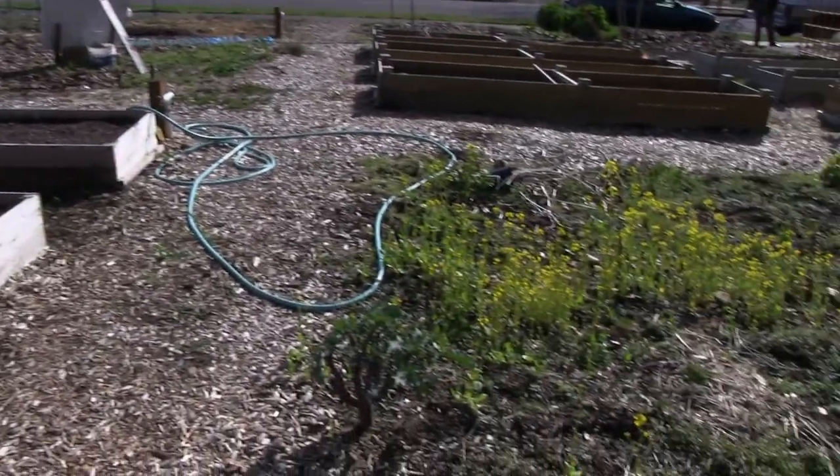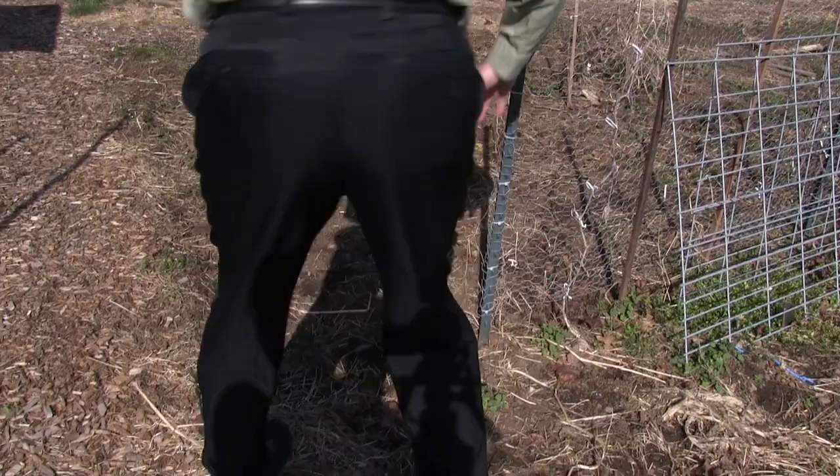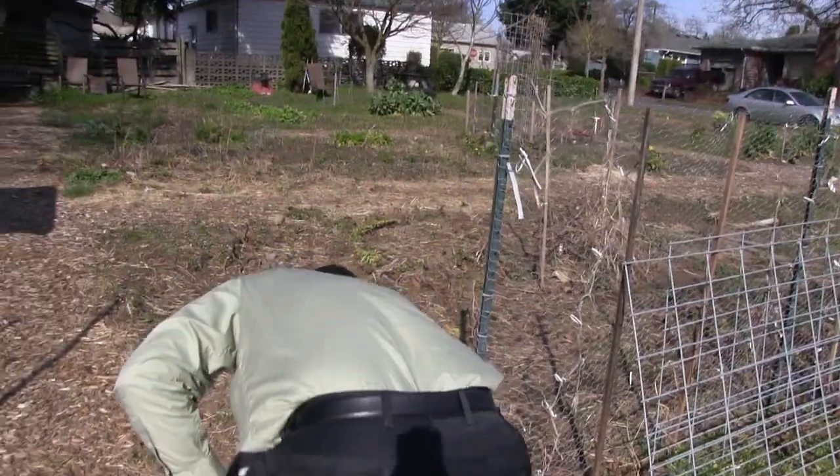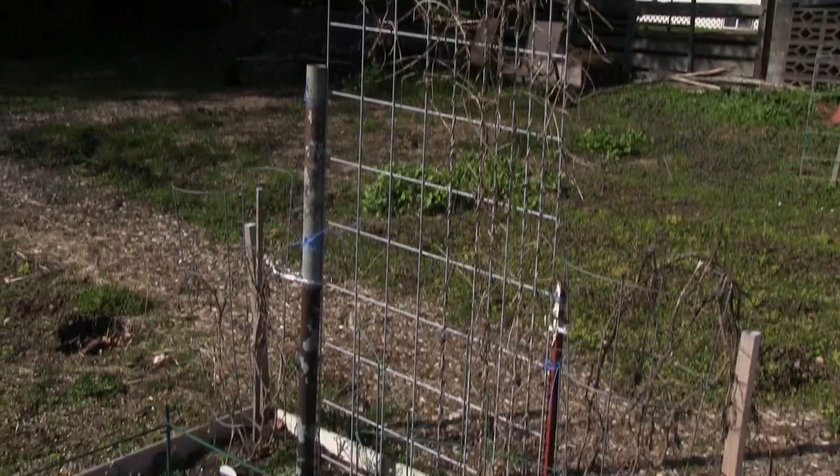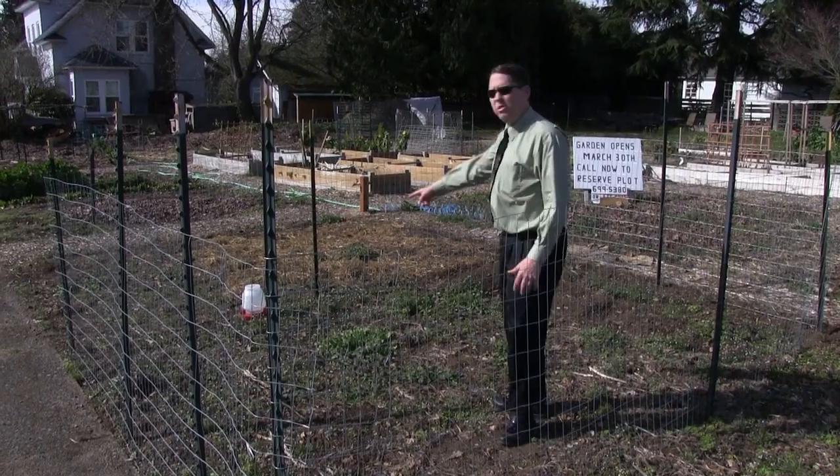On my plot, I put in the tomatoes and onions and crookneck squash. Marcia Noss, she was able to speak with the owner and got him believing that this would be a good thing for the community. Am I supposed to drink from that?